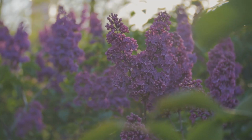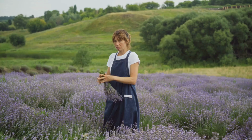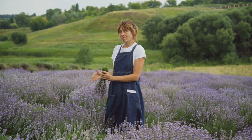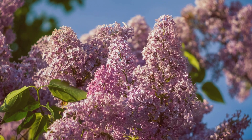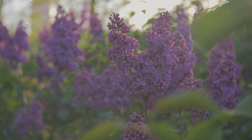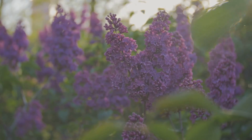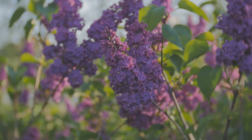No matter how many new and exotic plants may capture our attention, the lilac holds its ground. It remains a beloved classic, cherished by generations of gardeners. Its ability to fill an entire garden with its aroma is a gift that returns faithfully each spring, reminding us of life's enduring sweetness. This fragrant blessing is one we anticipate with joy.